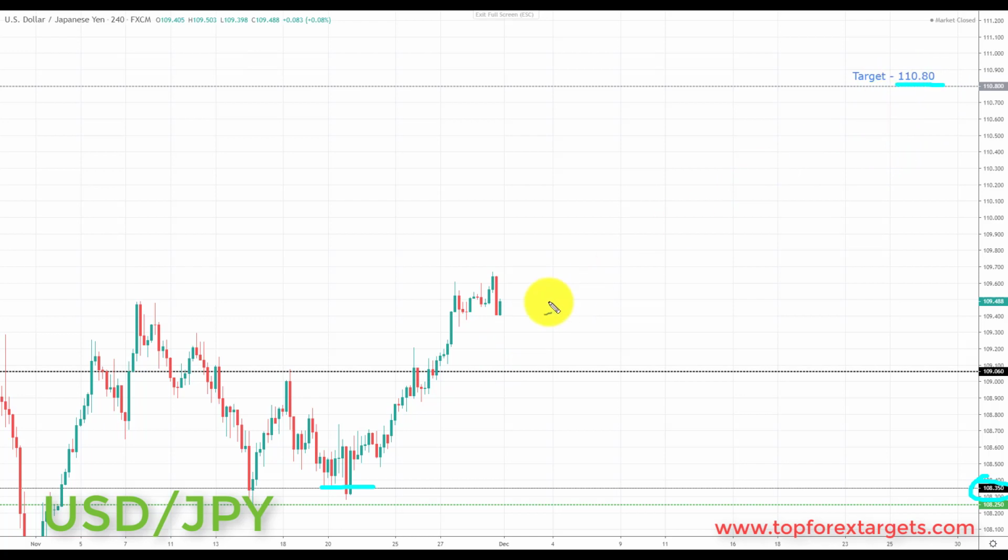We started to make our way towards the target set to the upside at the 110.80 last week, but we did point out in last week's video this is unlikely to be made in a single week. And we did point out if you wanted a near-term target to look for the previous highs, and you can see if you've done that from this support level up towards the highs last week was the move in the dollar yen.